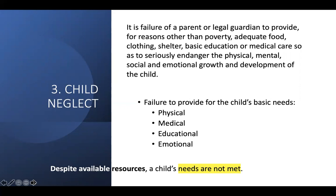Each child has the right to be loved, to be disciplined within the norms, and treated as a person with respect and emotional needs. All these are keys in a cohesive family to which a child belongs. Hence, when these are not met by the parents or guardians who have the resources to provide for such necessities, then this is a case of neglect.